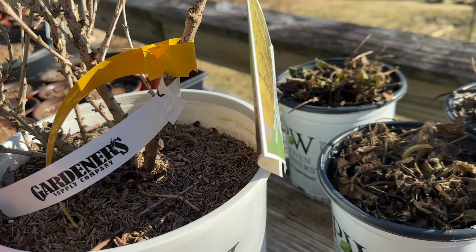Oh, and these, maybe these are actually celery. Oh, wait, I don't know. That seems like a lot of celery. Maybe it is though. These all down here are celery plants. We already thinned these and up-potted them from soil blocks. So these are doing really good.